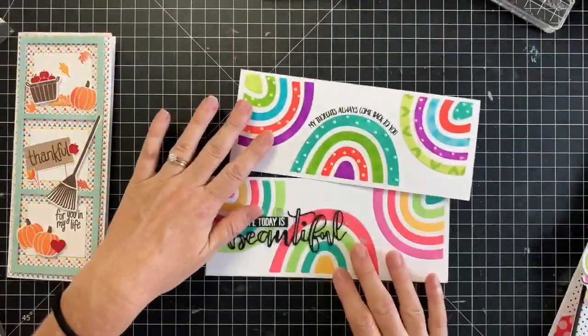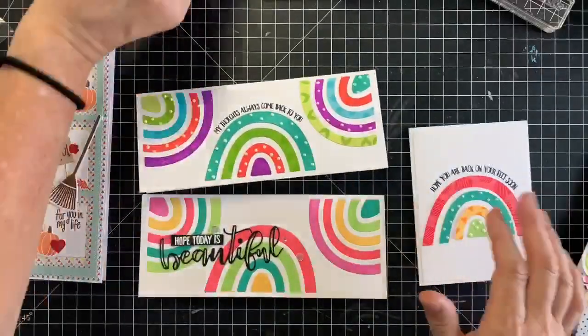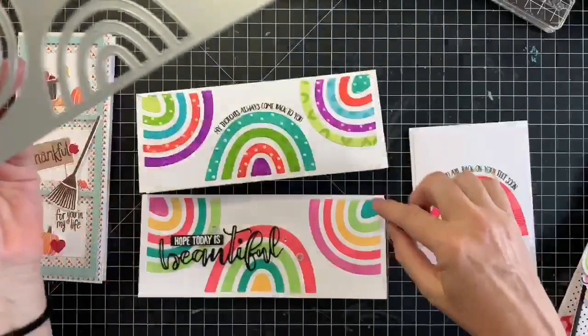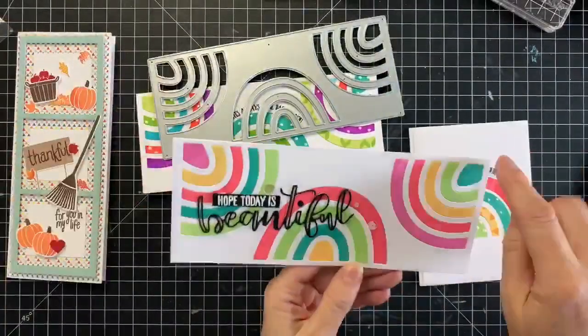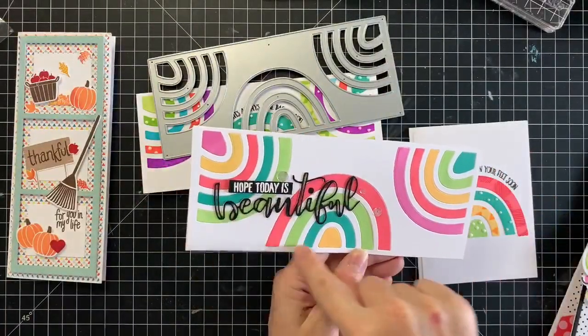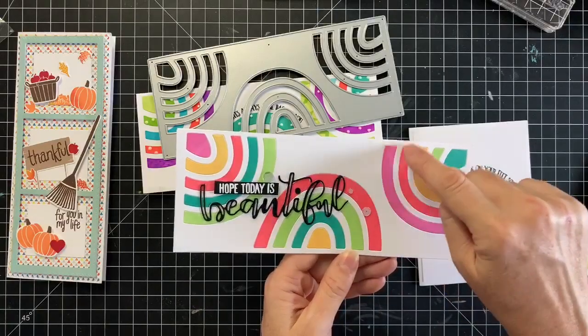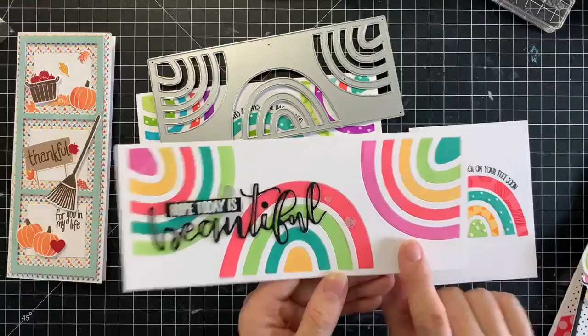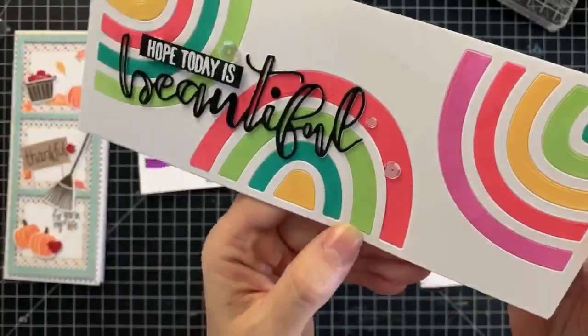And then here is the rainbow slimline. And this is what that looks like. So here is the rainbow slimline. And it cuts out this card layer, and then it cuts out the little rainbow rays. And then you can inlay them back in. Let's see how that's done.